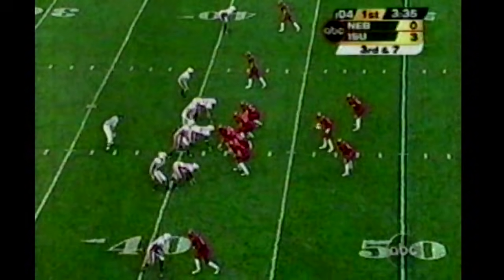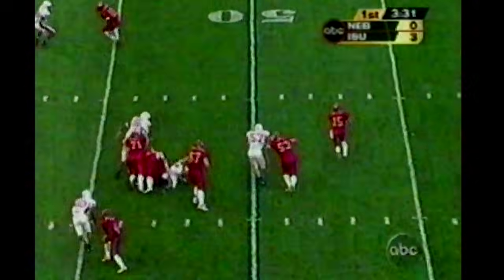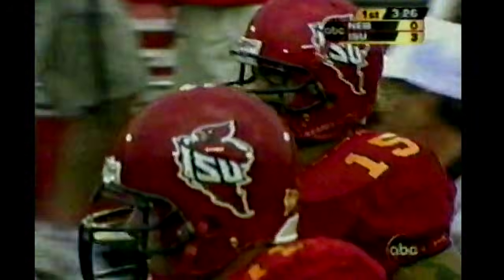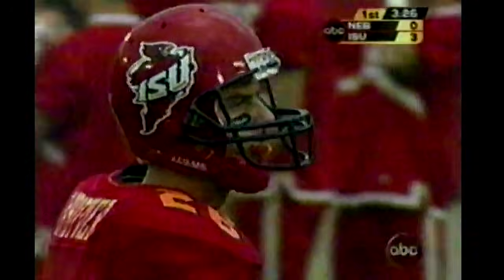Third down and 7. Offensive line does its job. Wallace can't find an open receiver. A catch right at the 35-yard line. And that is Jack Whitver again making a nice grab on that ball.